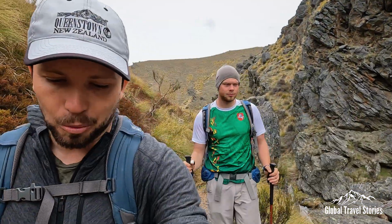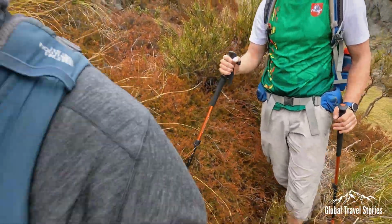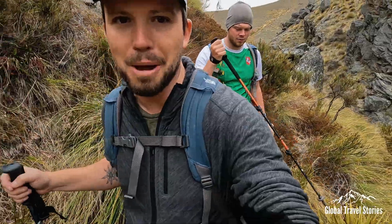So this is pretty epic. We didn't quite know what to expect coming through here. We'd heard that there was a bit of a gorge, but this is actually worth the track out. It's actually quite a dodgy track. You can see what we're going through, but just the views here alone are totally worth it. It's amazing.